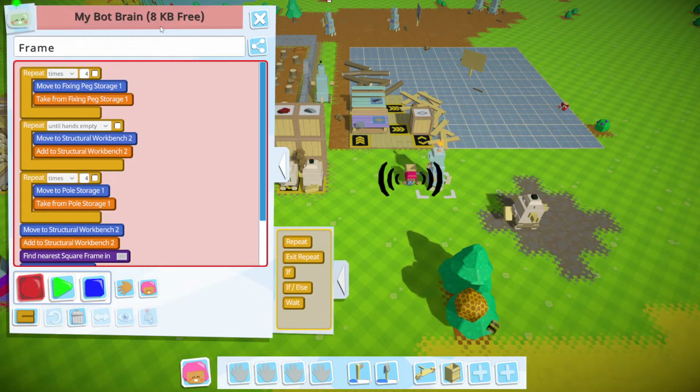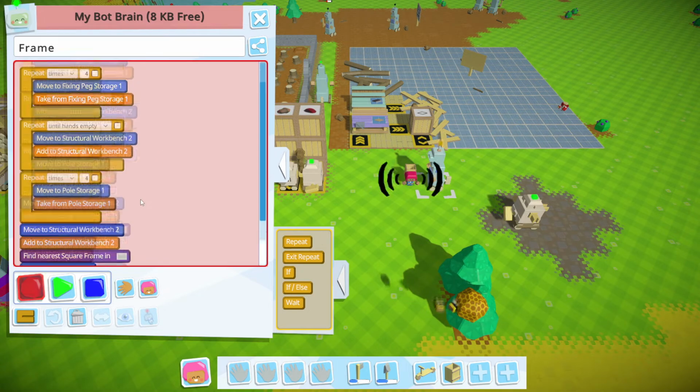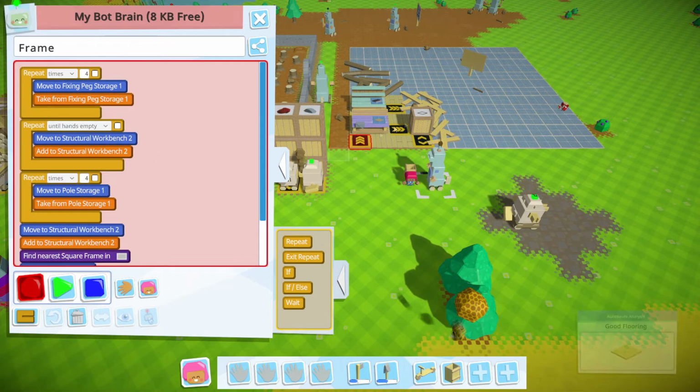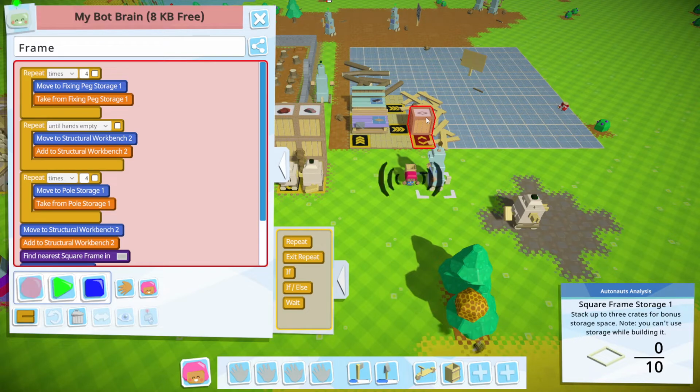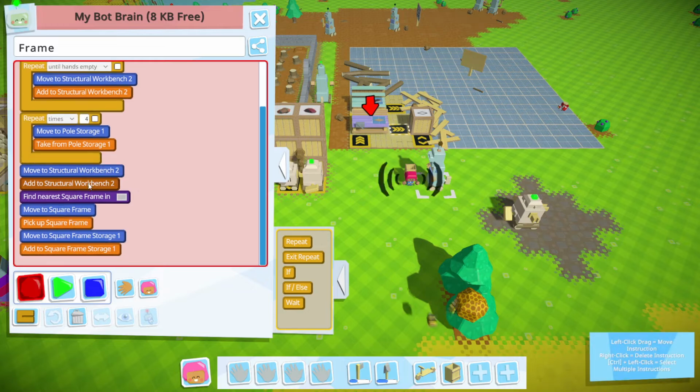Eight kilobytes? 8 kilobytes more? Okay. Where was I with him? I just want him to crank out a bunch of these storage frames for me. Pull storage.